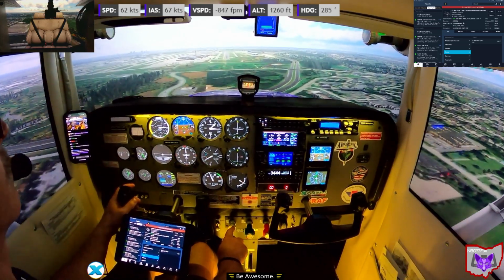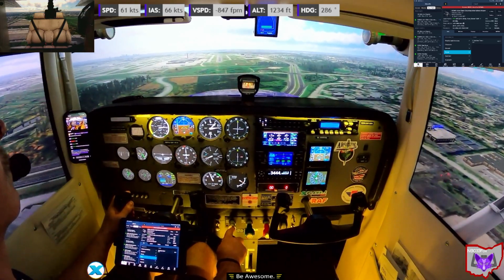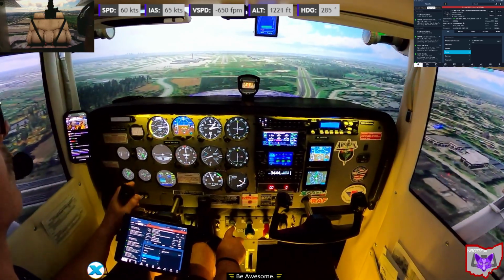Beechcraft 90001 Bravo, enter left downwind, report midfield. Left downwind will report midfield, Beechcraft 90001 Bravo.